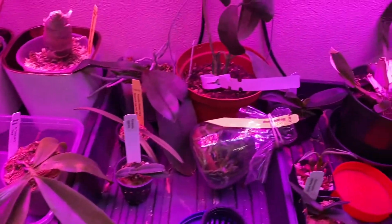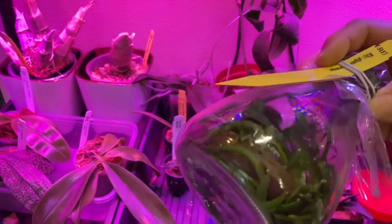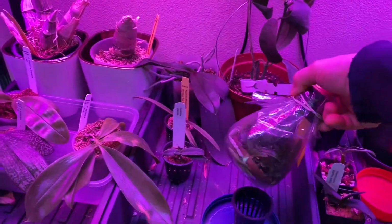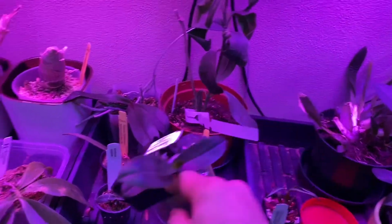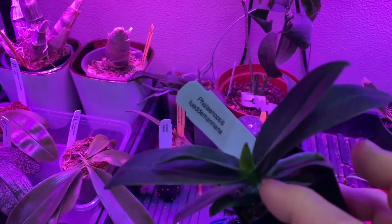And I still have some flasks to deflask. I'm still waiting on more growth. There are some smaller pieces. I wanted to see a little more growth to it and then do that. And here's another one. This is from Ellen Kobe. Ludemaniana.